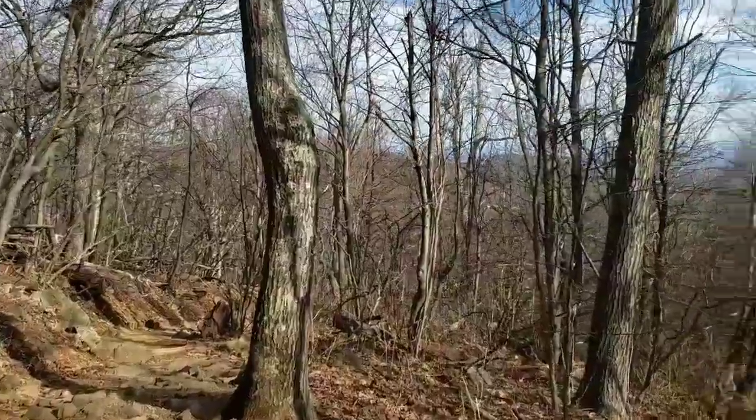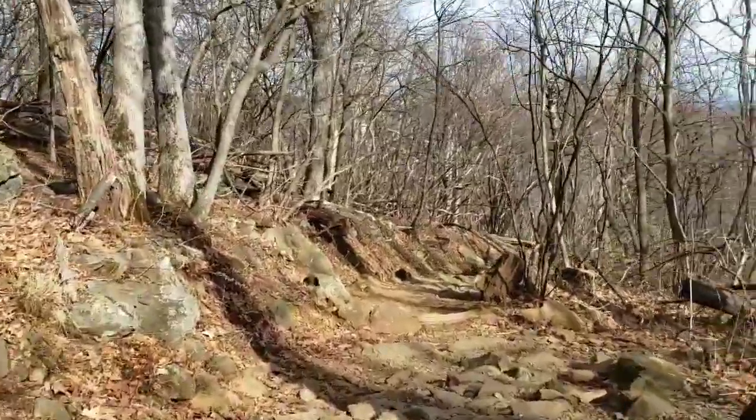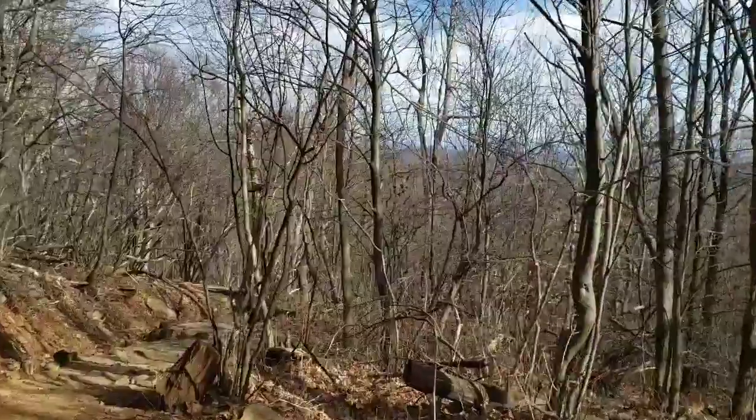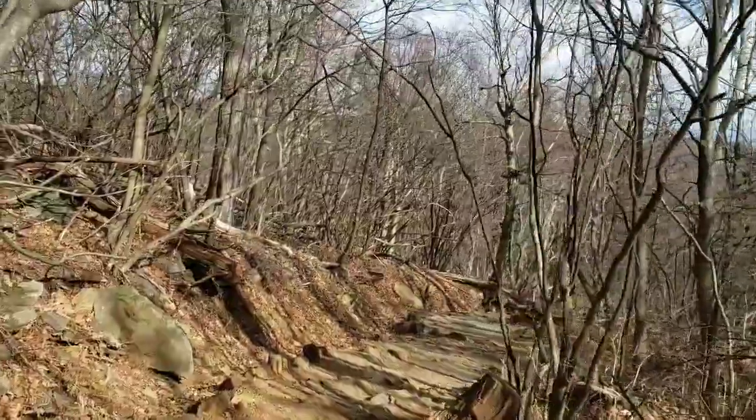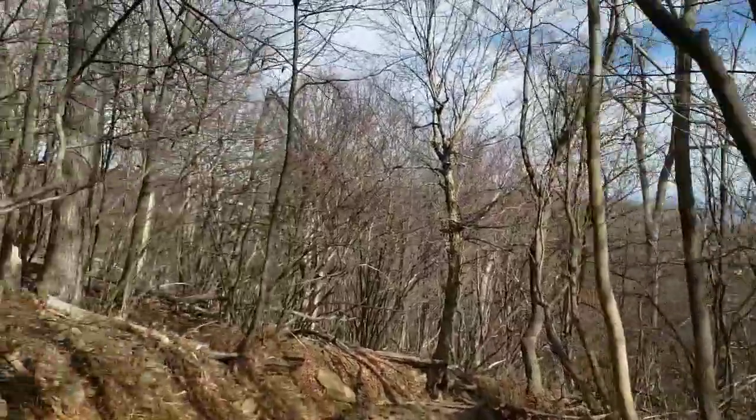And it looks like it's a little longer too. So I don't know what the round trip mileage will be for this hike now that I've taken this way down and have to do the road walk. I'll see when I'm done.